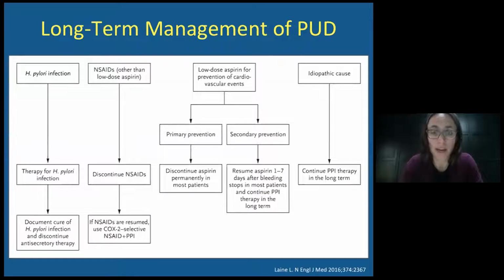This is a nice diagram that was published in the New England Journal that outlines what we should do for long-term management of peptic ulcer disease in different situations. So if a patient has H. pylori infection, the therapy for H. pylori infection is given, and then there should be a documentation of cure of H. pylori, and then you can discontinue anti-secretory therapy such as PPI. They don't need to be on that long-term.